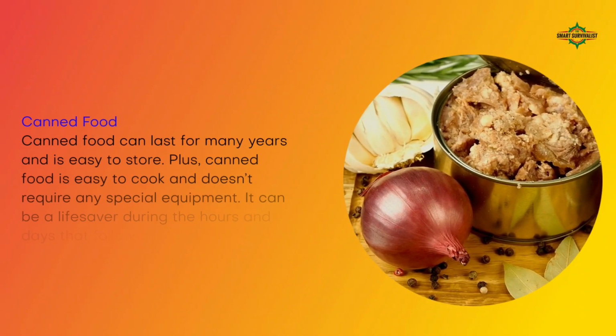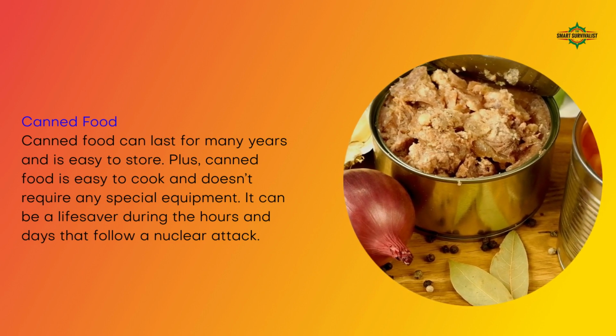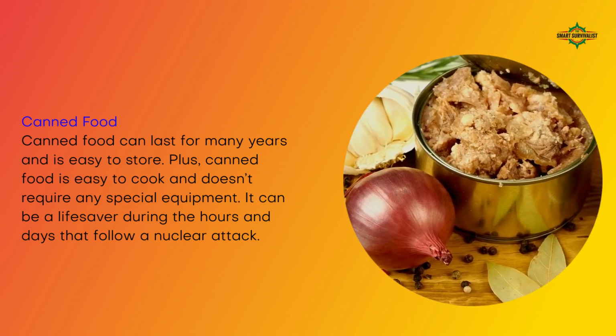Canned food. Canned food can last for many years and is easy to store. Plus, canned food is easy to cook and doesn't require any special equipment. It can be a lifesaver during the hours and days that follow a nuclear attack.